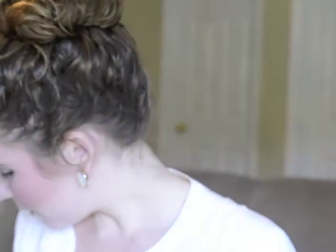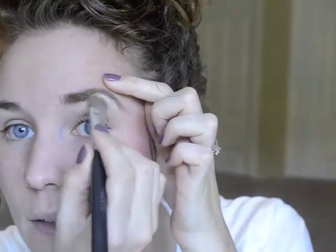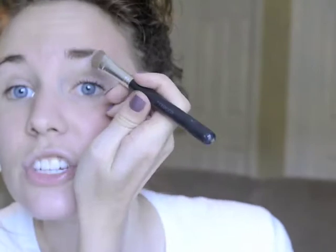Okay, so for my blog look, I start with a kind of frosty pale beige and do it right in the arch as kind of a highlight, like that. Since that looks crazy all by itself, I grab a matte beige and, from the crease of my eye up to my eyebrow, blend it in, to kind of negate the crazy of the highlight. You can see it's still a little lighter under my brow, but it's not nearly as pale.